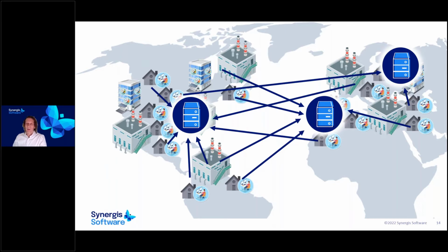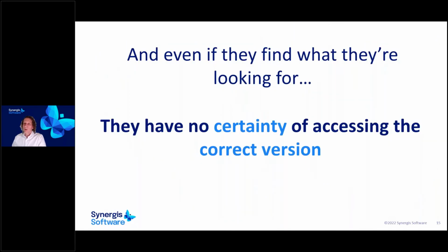So you can see on the chart there, it's just chaos. It's kind of a mess. And even if a document is found, how can you be sure it's the right version? To be productive and avoid expensive mistakes, everyone needs to know they're accessing version correct information every time. Without a system to take care of all this, it's virtually impossible for most businesses.